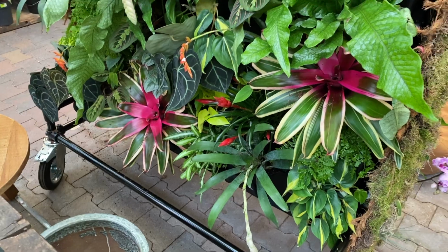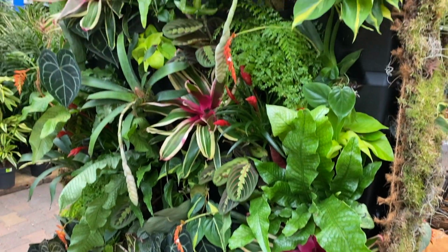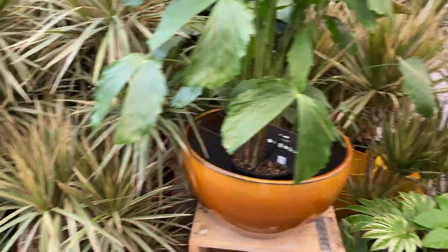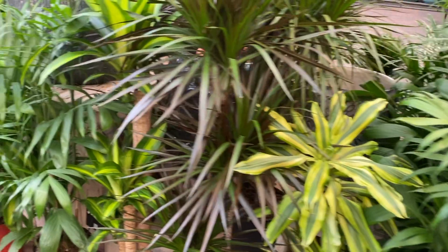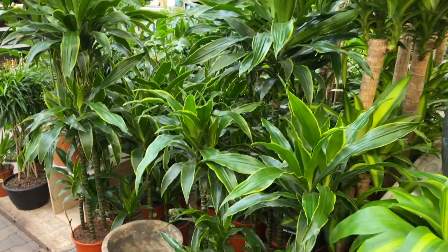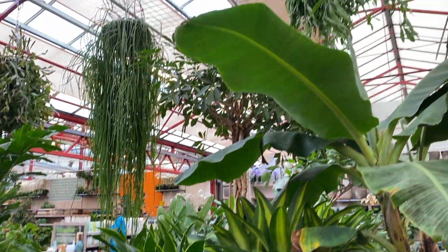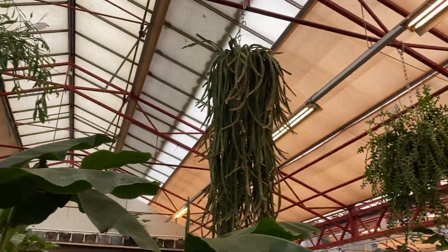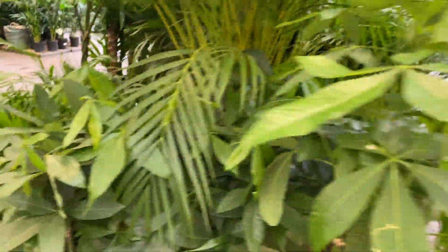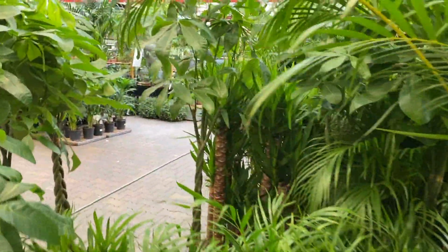Yeah. Look how cool that is. I want one at home. On this side, some more regular houseplants that I still want to show you because it's not all magic and heavenly philodendron. But yeah, some pachira, some of the palmy ones that I always forget the name of.